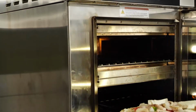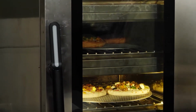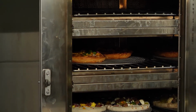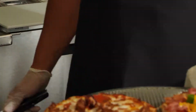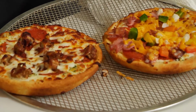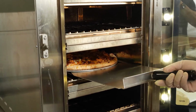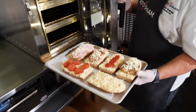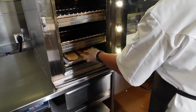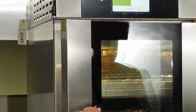As you can see here, we have our 4H Vector, which is our half-size Vector, 4 different chambers. And what's nice about that is the versatility, because each chamber can be set for its own time, temperature, and airspeed, which allows you to cook a variety of different menu items or different size pizza, whether you're doing a full-size pizza program, an individual, or a slice program. It also enables you to do some other things that we're going to talk about later, maybe some additional menu items that go with a pizza program, as in chicken wings, or you'll see some sandwiches and some appetizers later on during the program.